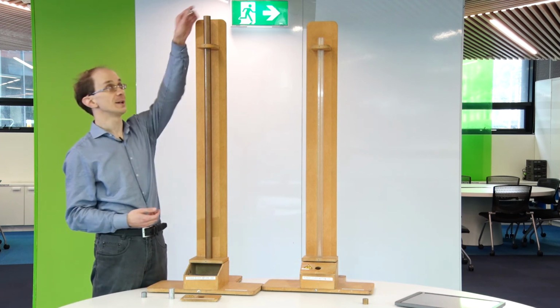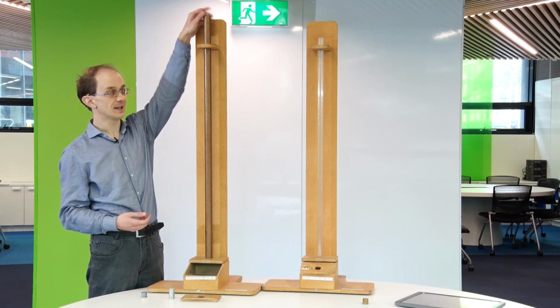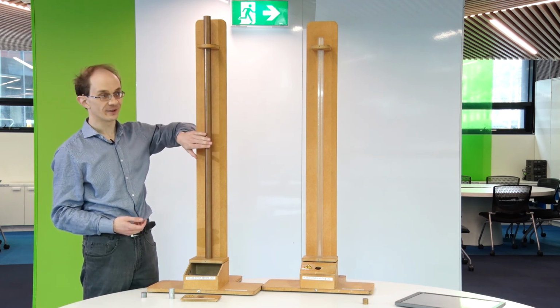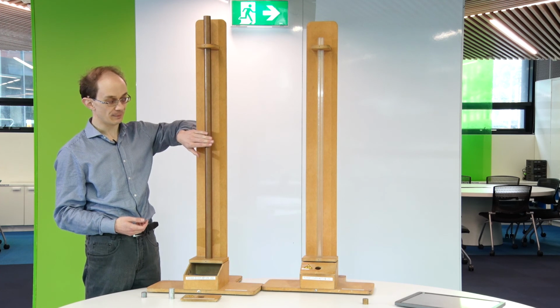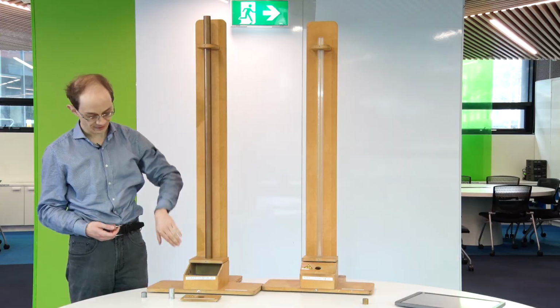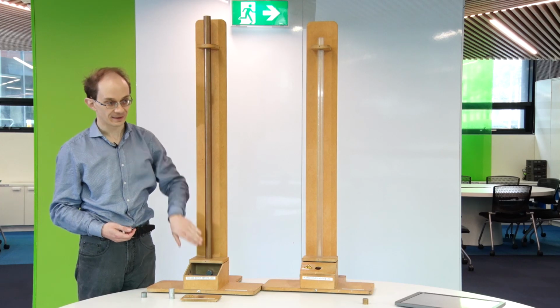So just by sliding the magnet down the tube, I generate electric currents in the copper tube. Those electric currents by themselves then generate a magnetic field, and that magnetic field is what slows down the magnet on its way down.